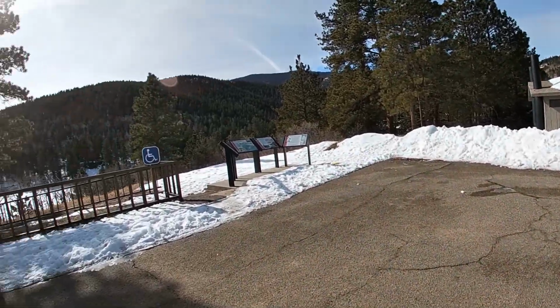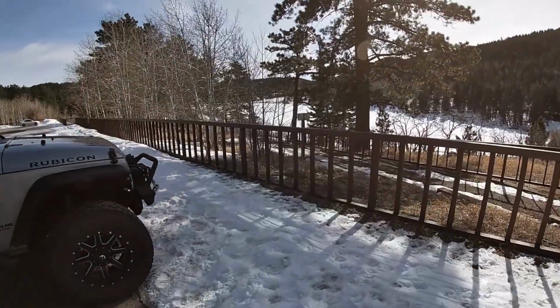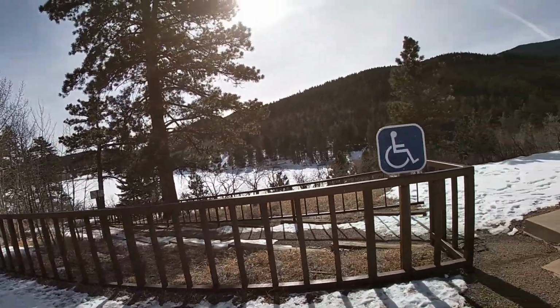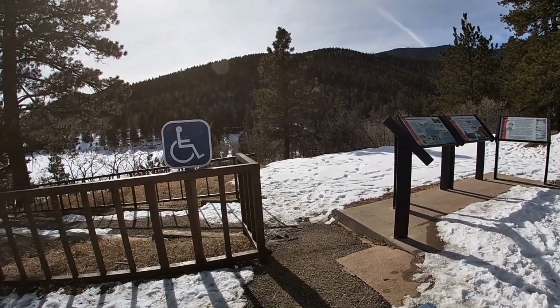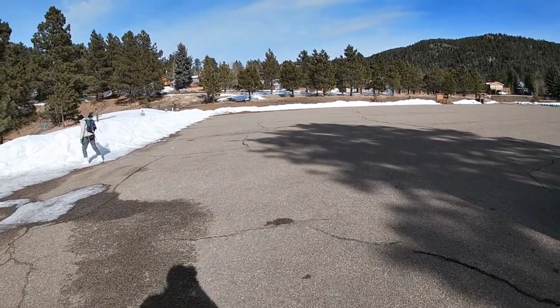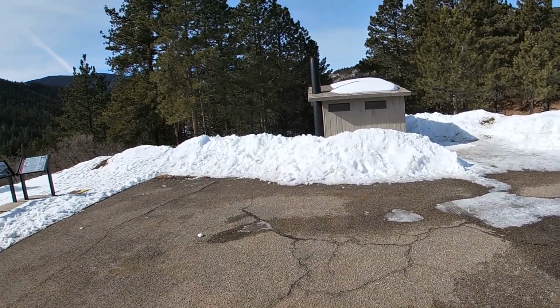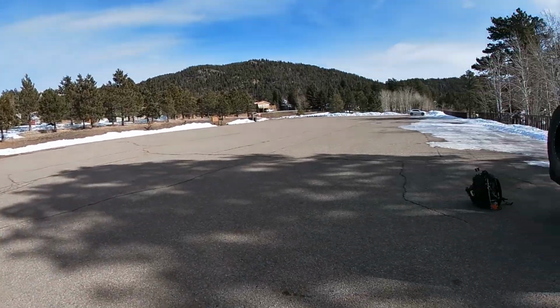We are at Lake Isabel. We're gonna go on a little hike. It's really nice out today. It's supposed to be 57 and it's snow covered, but beautiful out. So we will pick this up later.